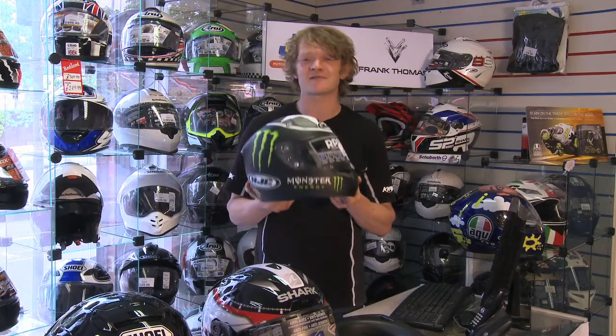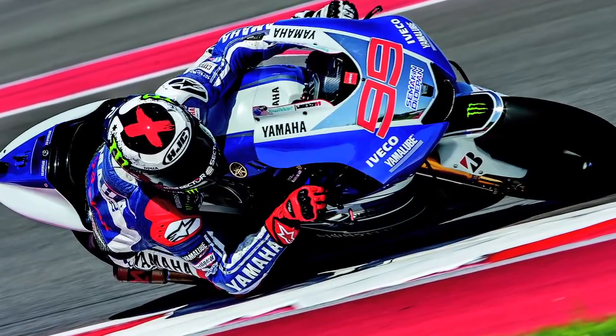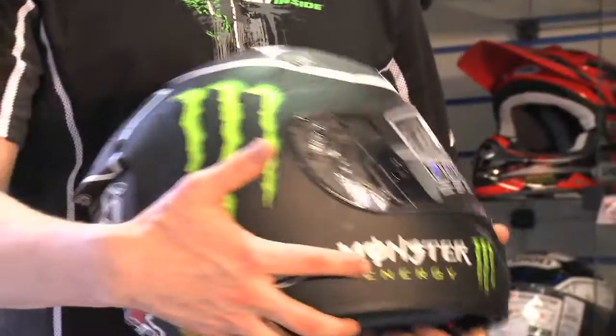But you can get the Lorenzo colours on this helmet as well, and the fact that Lorenzo is now working to develop it is kind of cool. Now, this is a really good helmet, although it doesn't quite have some of the more innovative features of the other lids we've looked at.